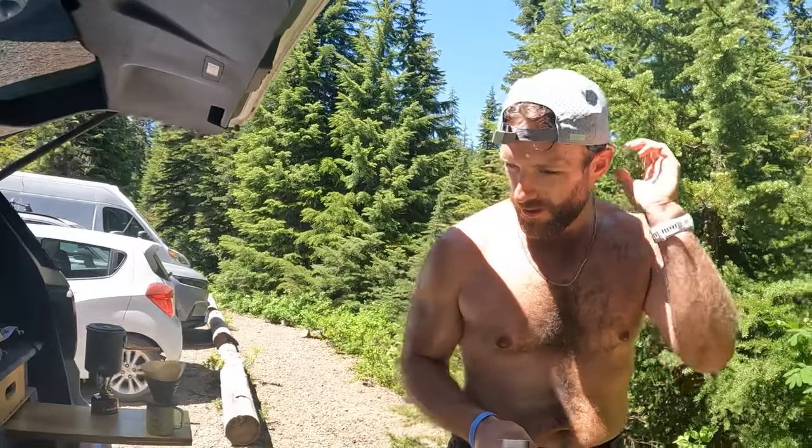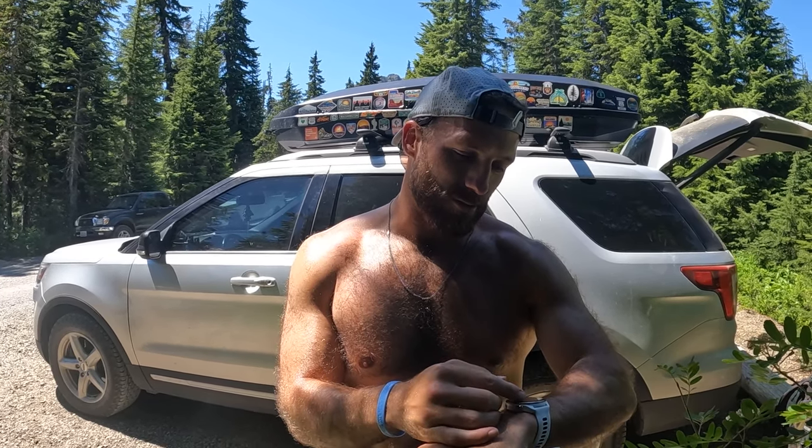Okay, while we wait for the water to boil, I'll give you guys the stats on that hike. So it was just under 9 miles in total. I did have that 1 mile detour though. Hiking time, just over 4 hours. I spent close to about an hour at the top, so about a total of 5 hours. Total ascent, a little over 2,300 feet.